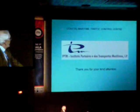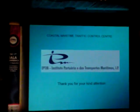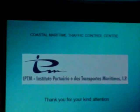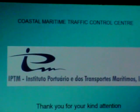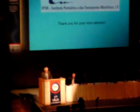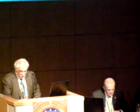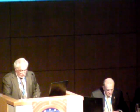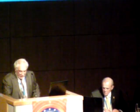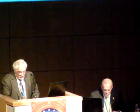I'd just like to finish saying that since the beginning of our operations, we believe that we have come a long way in creating a more safe, secure and easy route for all maritime traffic using the waters off the coast of Portugal. Through integration of all available systems and data with all interested stakeholders in the maritime domain, a task already well underway, the Coastal Vessel Traffic Control Center is and will be a key player in emerging vessel traffic management services in waters under Portuguese jurisdiction. Thank you very much.